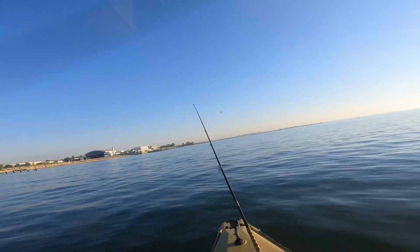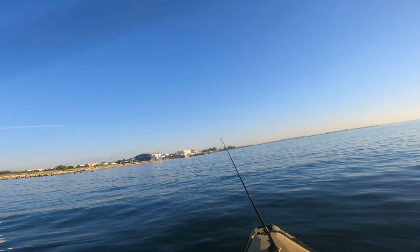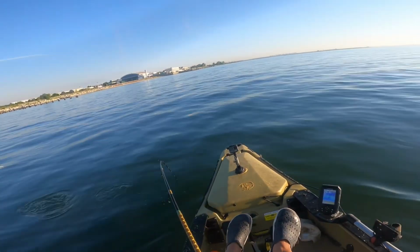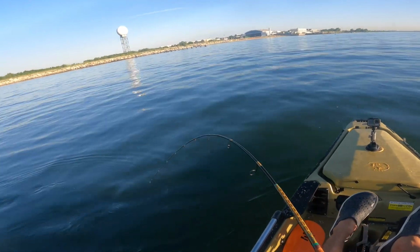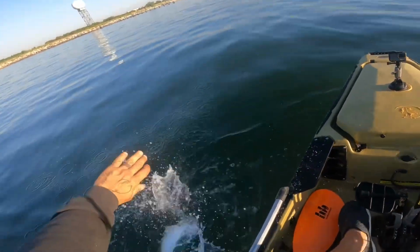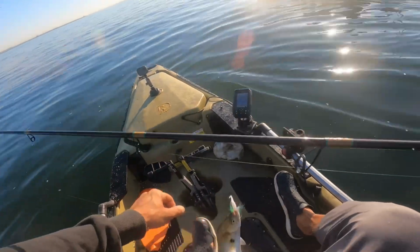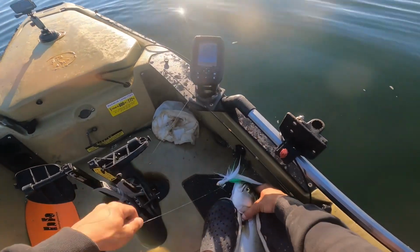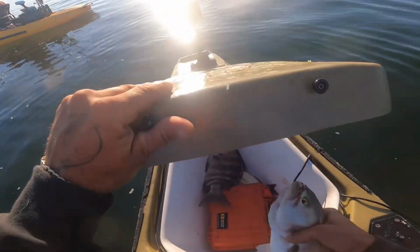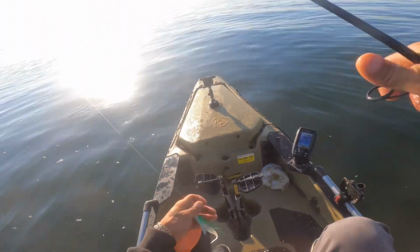Dude, oh. There we go. Oh, yeah. They're mid-column. Blues, mid-column. A ton of them. Yeah, bluefish. Keep a cocktail. Ton of fish under us right now.